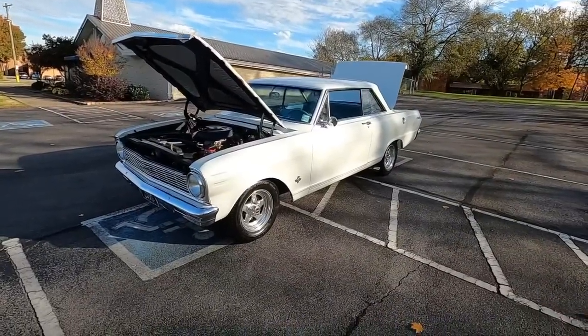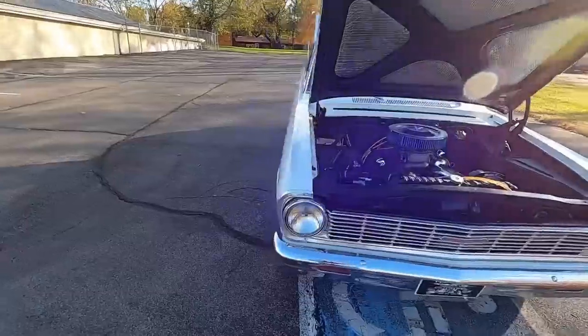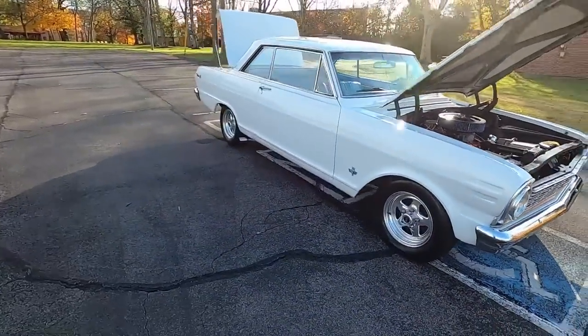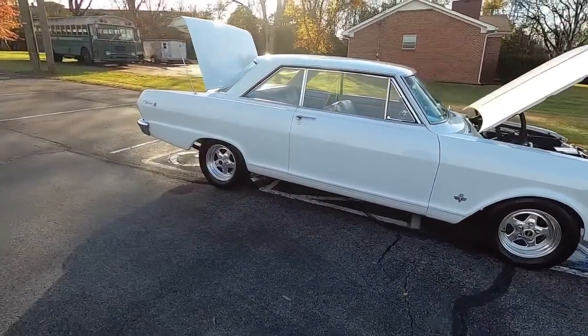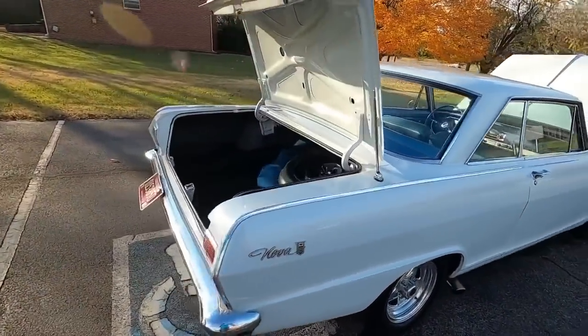And now we're going to be walking around this car looking for chips, scratches, and flaws. I'll look for dents or rust, whatever I see. That way you know exactly what you're getting. Remember, maplemotors.com has 100 detailed pictures, financing, and shipping. Let's go ahead and get started.